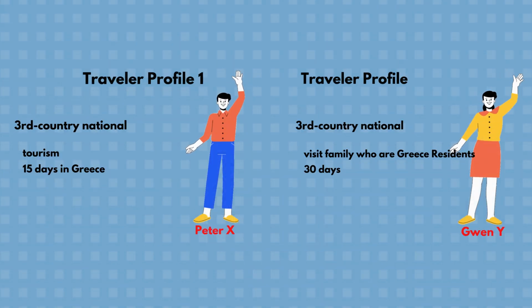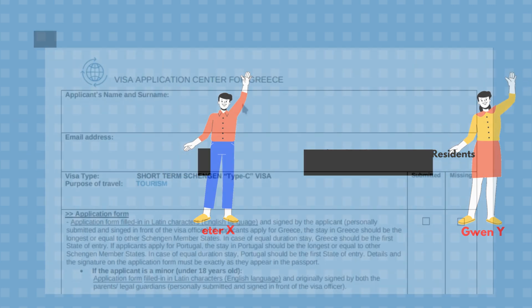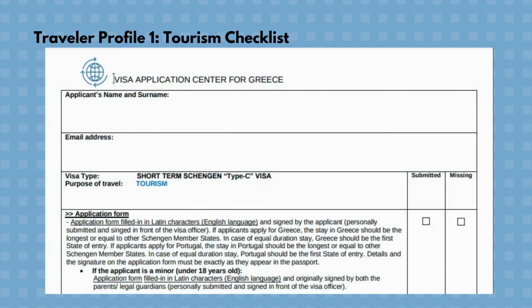So let's look at two traveler profiles that we have. Peter X here on the left side is a third country national who will be visiting Greece for tourism, whereas Gwen Y will be visiting her family who are residents in Greece. So these two traveler profiles would have two different checklists.